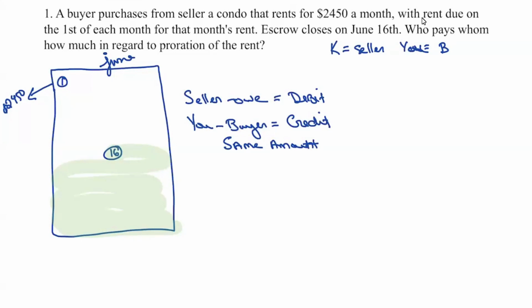That's one part of this question done. However, now we need to know how much. Should I give you all $24.50? No, ma'am, because I'm only there for 16 days. So I need probably half of that. Well, we're not going to do the probably half. We're going to figure out daily.